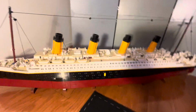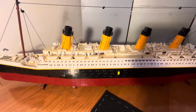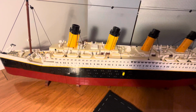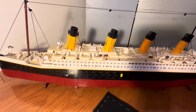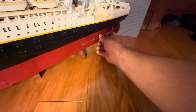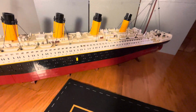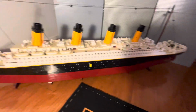But yeah. There's a couple of cool functionalities to this set. Mostly the fact that it can be split into 3 sections, which is great. Makes it extremely easy to move around and display. If you want to show the interior, show off the engines and the motors moving, because these propeller blades do actually move the turbines on the inside, which is really cool. I might show that in a second. We'll see. Because I have to tear the whole thing apart. But yeah, it's really cool.